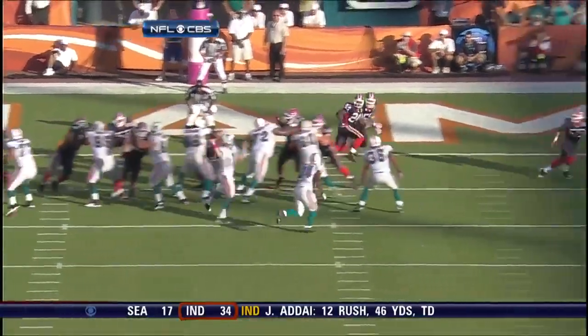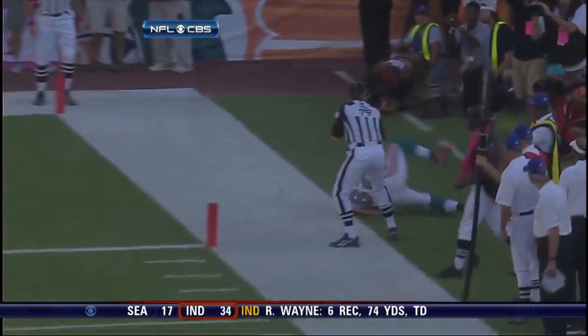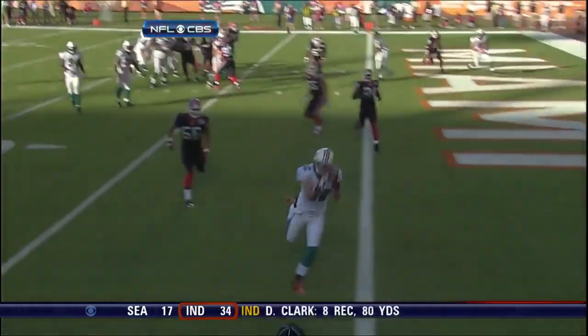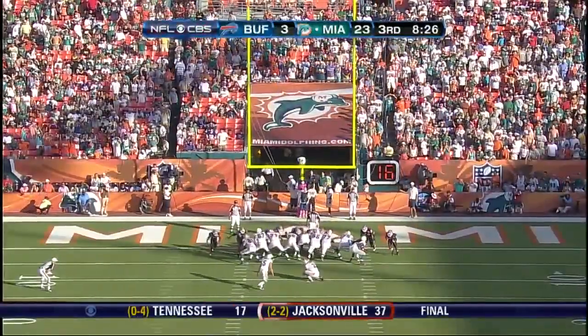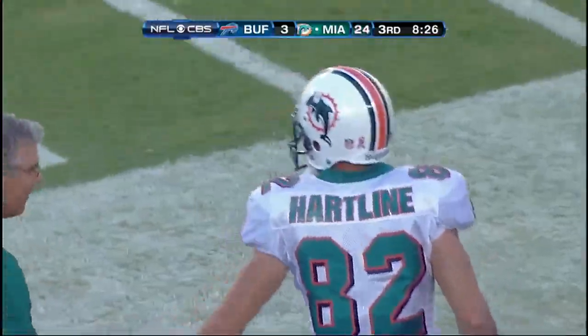Henne just has the poise. And look at this. Drops it right in over the top. Hartline makes an excellent catch, getting both feet in bounds for a touchdown. See how he had to drop that one in over the defender? I just thought it was an excellent throw from Chad Henne. Carpenter with the extra point. Fields on the hold. 24-3 Miami.